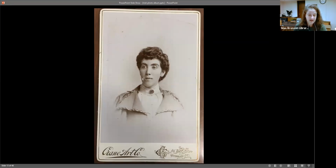And Crane Art Company, I did a little research there and found that they were at 86 Bank Street between 1894 and 1896. So sometime around 1895, if I'm correct that this is Julia McGivney from Boston, she came to Waterbury, presumably to visit family in this area, and had her photograph taken to give to her relatives or her friends as something to remember her by. These photographs were small and fairly economical, so it was very popular to have multiples taken and handed out to your friends so that everyone could keep it as a memento, as a keepsake.